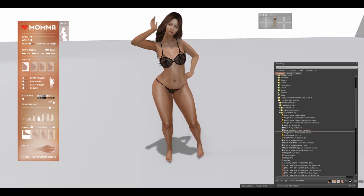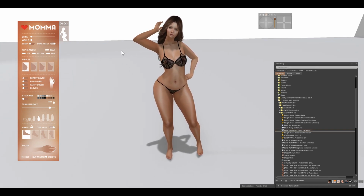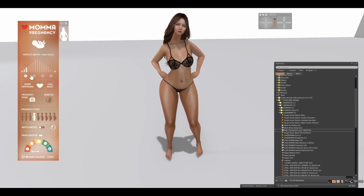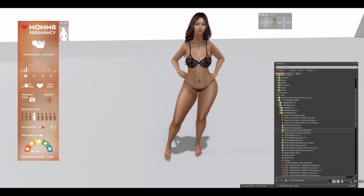Hey guys, I'm back again now to talk further about the actual pregnancy. So if you go over here, we've talked about fertility, we talked about share experience, we talked about LoveQuest, we talked a little bit about the pregnancy store, we talked about the mood booster. So right now we're going to talk about this menu, the actual newborn icon.